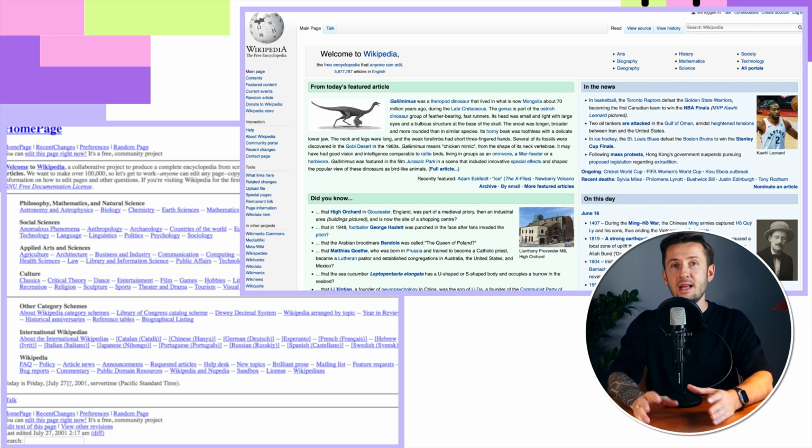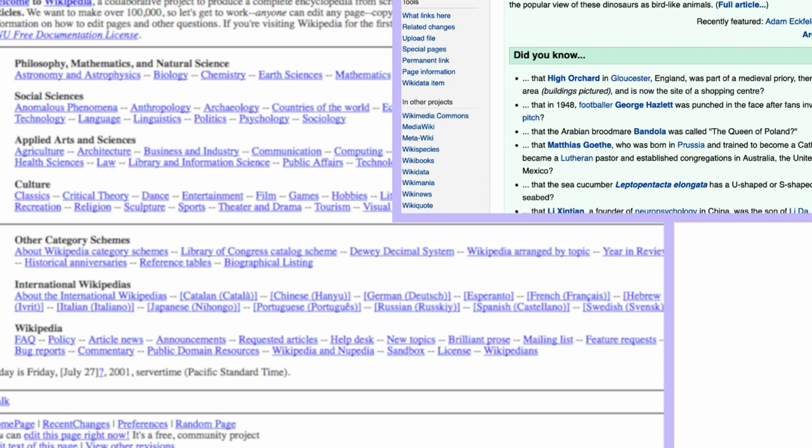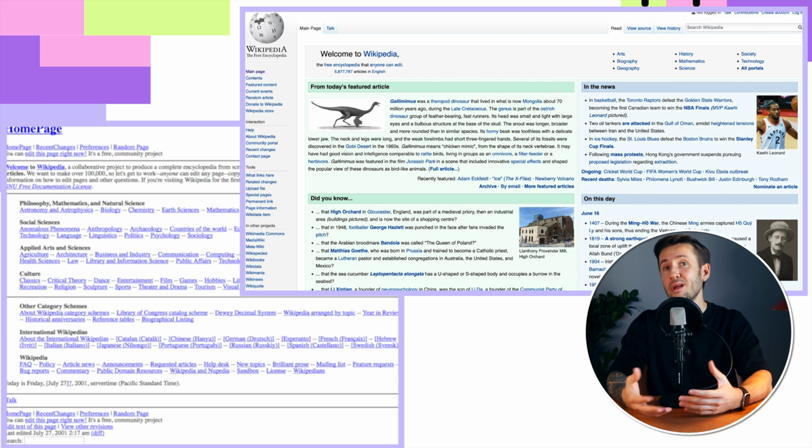If you were to only glance at these two interfaces, it would be tempting to say, wow, these are completely different. And you wouldn't be wrong, but beneath the surface, many product decisions remained consistent. The earliest Wikipedia page, back from 2001, is almost like an old manuscript of a grand vision. Back then, simplicity wasn't just a design choice, it was a necessity. Look at those blue hyperlinks scattered across categories like philosophy, mathematics, culture. It's a pure list of ideas, no images, no clutter.